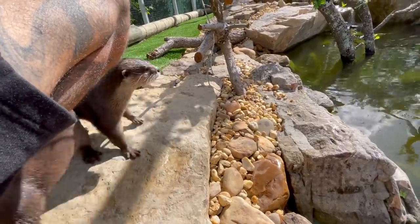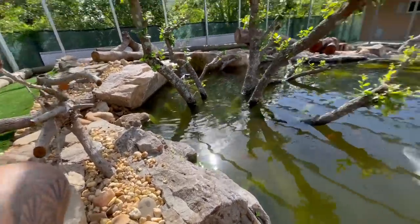Where's mom going? Where's mom going? That's mom. Mom's going that way.